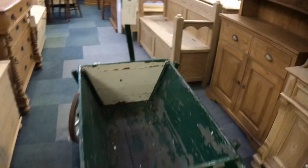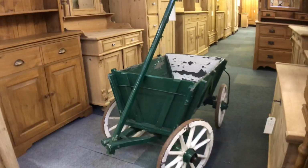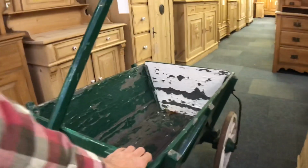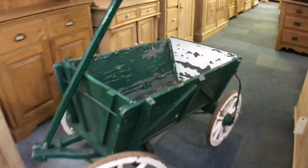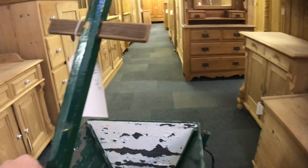Oh yes, we've got an old dog cart here. Quite a large one. Don't get many of these in nowadays. Difficult to get hold of. And that's 250.